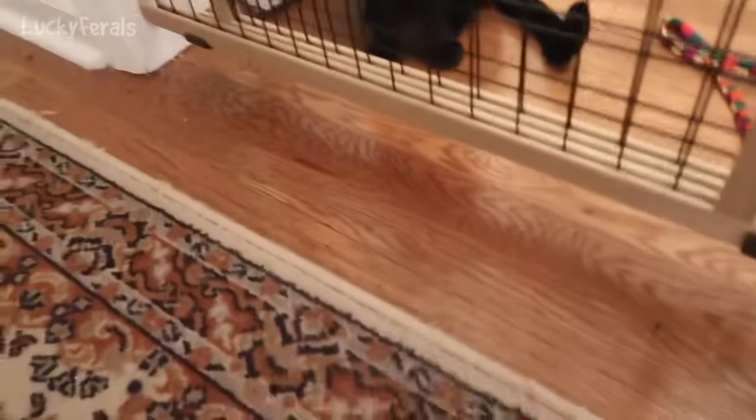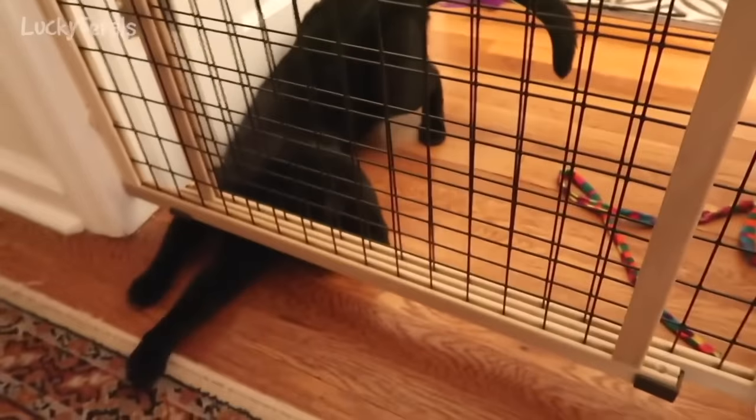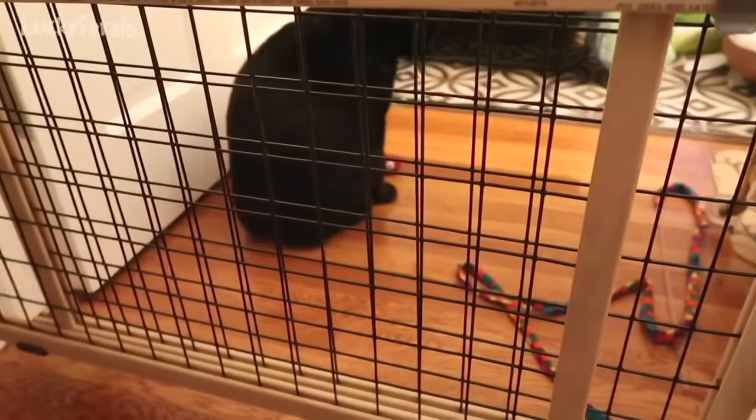Boo, you want to play with the toy? There's your toy. Are you going to like the toy? Boo should like it because it has feathers on it. You gonna play with the feathers? Oops, I got it now. I was gonna play with that, Boo. I was gonna play with that, but you can't hit my hand.